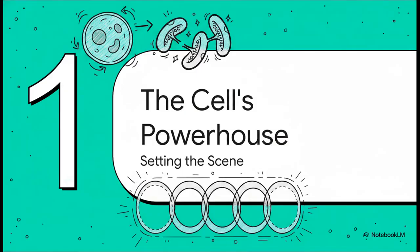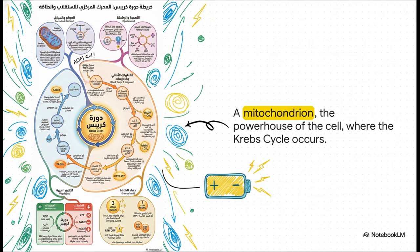All right, first things first. To really understand this, we need to know where this all goes down. And for that, we have to zoom way in, deep inside one of your cells. And here we are. This is a mitochondrion. You've probably heard it called the powerhouse of the cell, and trust me, it has earned that nickname. This is ground zero for making the energy that keeps you alive.